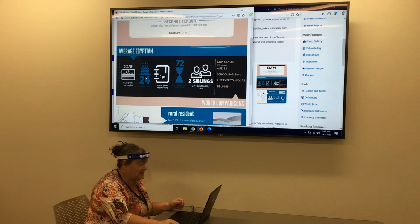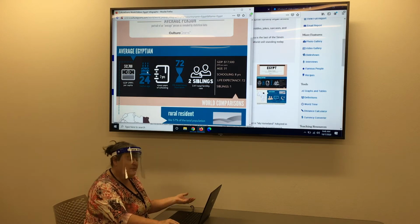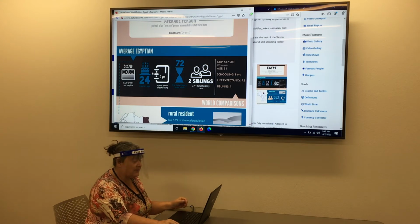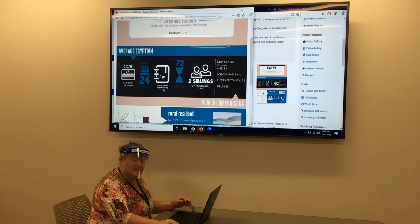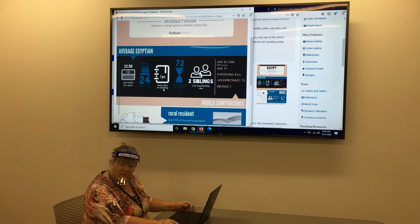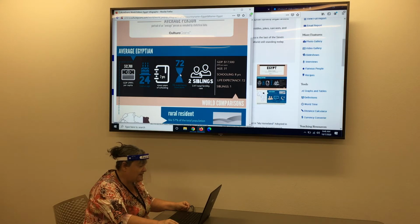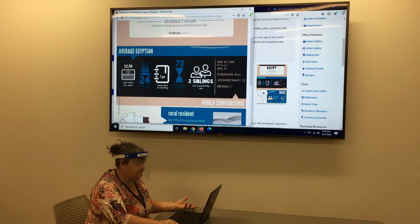And then over here it says median age 24. That means half of the people are younger than 24 years old and half of the people are older than 24 years old in Egypt. They can have up to 7 years of schooling. 7 years, mean years of schooling. That would be like going to school up to the 7th grade. I didn't realize that. And then it says life expectancy. Most Egyptians will live to the age of 72, and most families have 2 siblings.